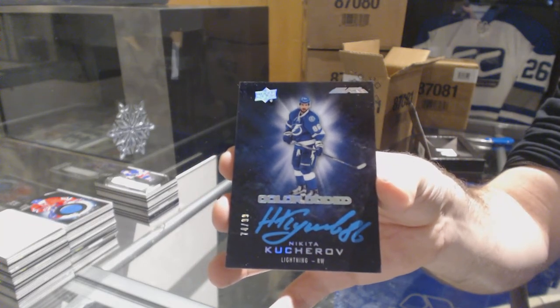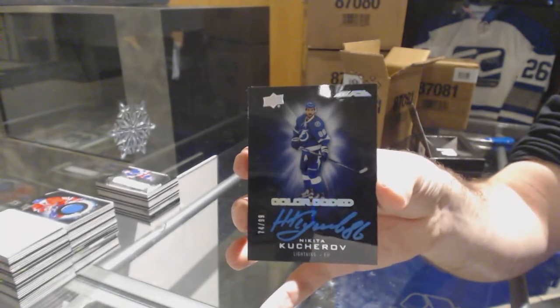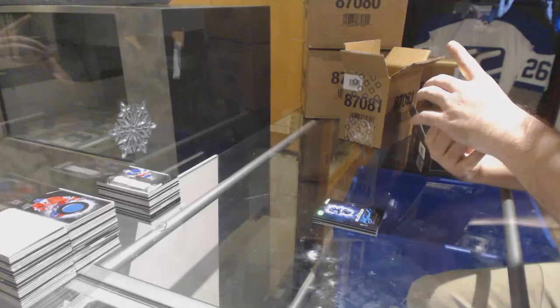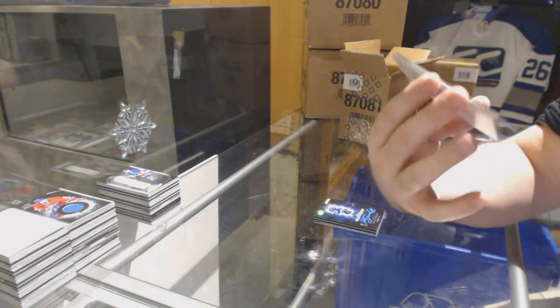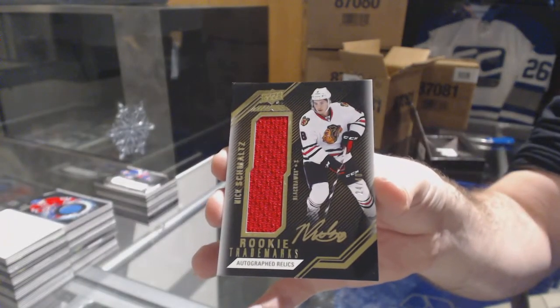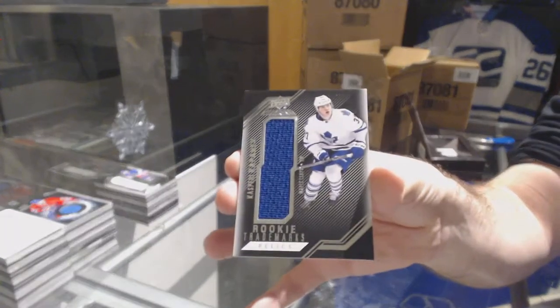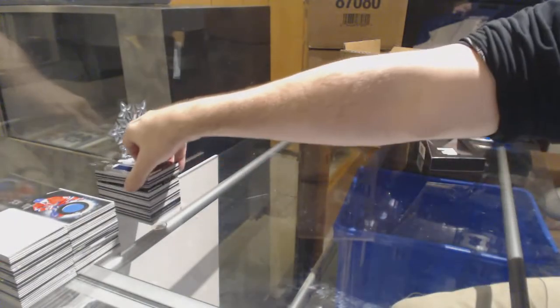Nikita Kucherov. For the Chicago Blackhawks, number 40, rookie trademark autograph relics of Nick Schmaltz. And for the Maple Leafs, Kasperi Kapanen. There must be a gold, and I'm sure there is. Are there any short print versions in that set?